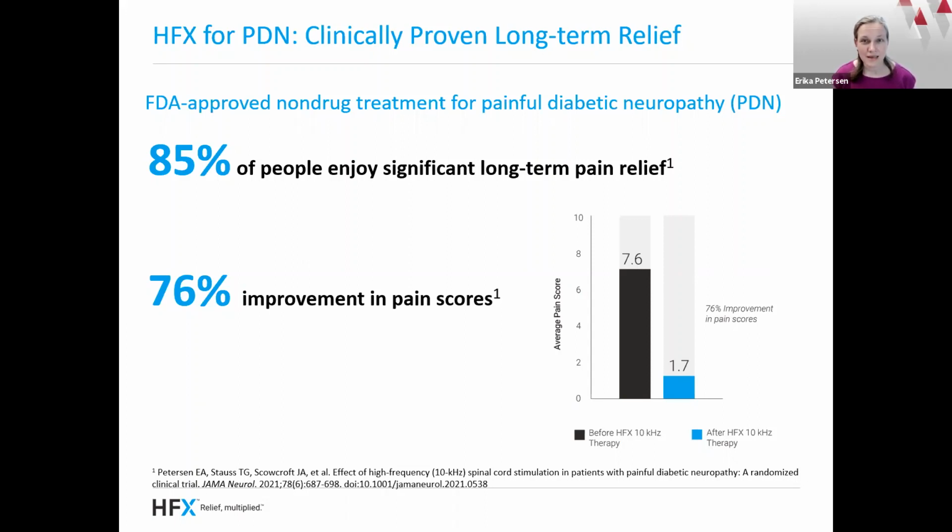What we saw is that 85% of people in the research study had a reduction in their pain of at least 50% or more. In addition, the average reduction in pain across everyone that we studied was a 76% reduction in pain. For some people, it was bigger. Overall, we saw a very significant improvement.